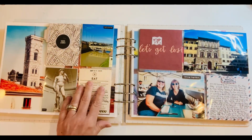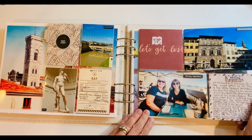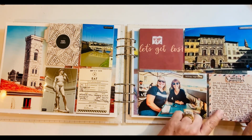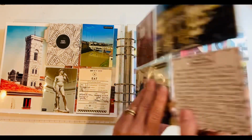And then we explored Florence. We did get to see David, which was amazing. And we had lunch on a rooftop overlooking the city with beautiful views. So we did try to make the best of the day. And then this was another 4x4 card from last year's collection, which worked well for journaling.